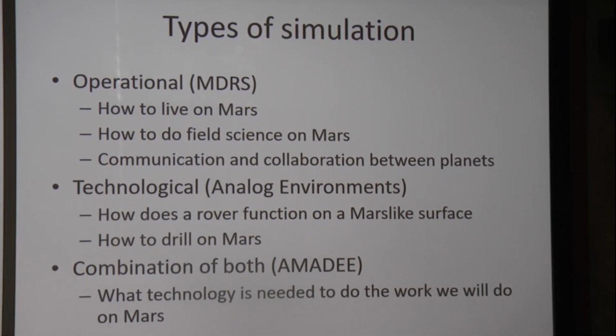So technological analogs are generally much more costly to run. An example would be, we've had a few years where the Canadian Space Agency, the UK Space Agency, the German Space Agency came out to MDRS and spent a month with their rovers, running their actual Martian rovers on the analog terrain. They spend millions to come for a month. If I had millions, what we could do over a lifetime would be amazing. But it's very, very, very expensive to do technological analogs.